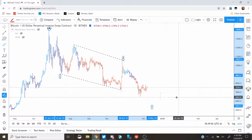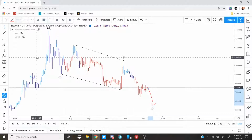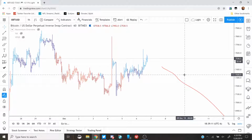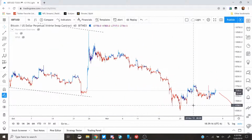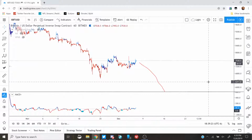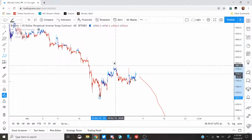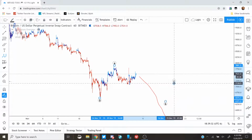So how could it play out? It's just becoming unclear for me. This is why I flipped my bias. It's becoming quite unclear. My original expectation was something like this. A, B, C, and most likely we would truncate the C.